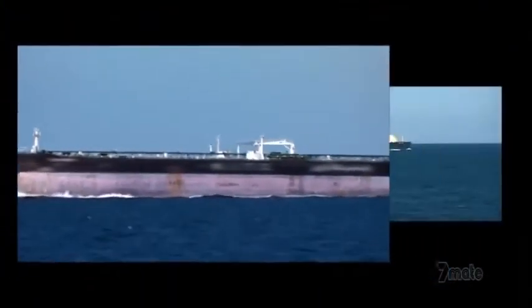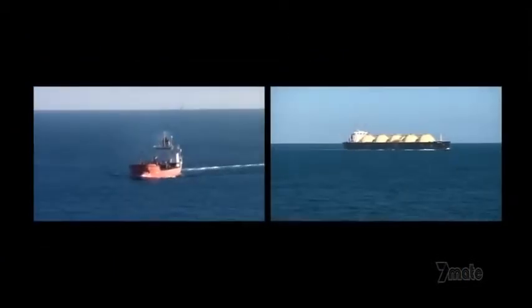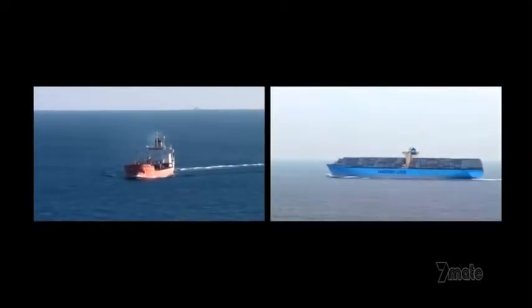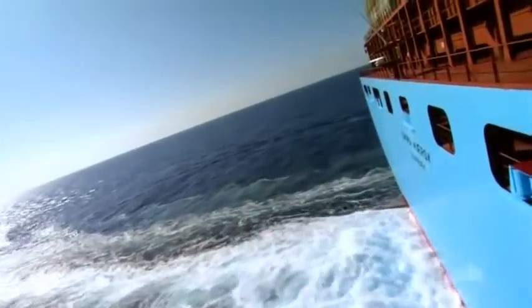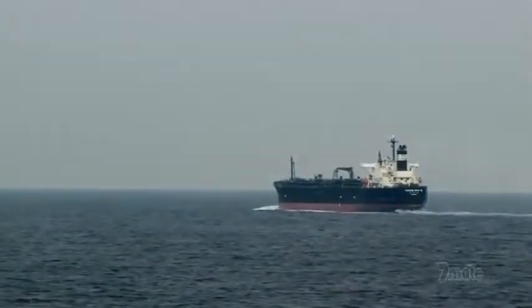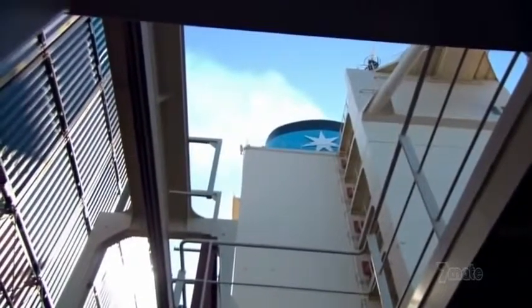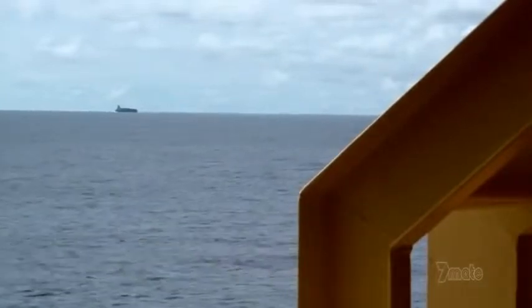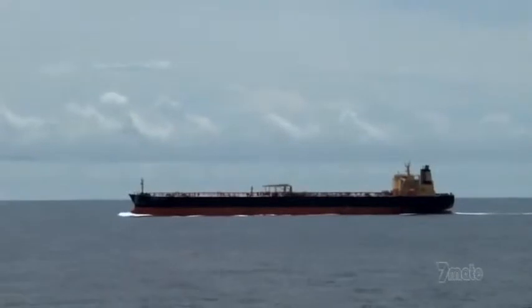But all ships are allowed to throw some garbage overboard as long as they're more than 40 kilometers from shore. But Emma doesn't throw anything over the side. She stores all her garbage safely on board. Dumping bilge or garbage is a huge environmental problem. But the carbon emissions that ships pump into the atmosphere is an even bigger worry. In fact, commercial shipping is responsible for releasing more carbon into the air than trucks and jets combined.